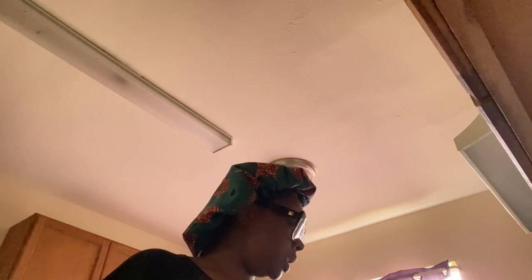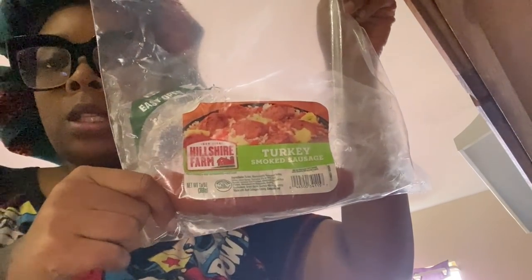Hey, hey. Working on what I eat in a day. Breakfast, lunch, and dinner. In the meantime, in between time, this is one of my quick little lunches. Sausage, turkey, or chicken only.